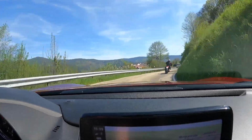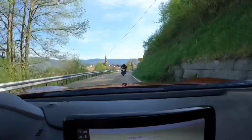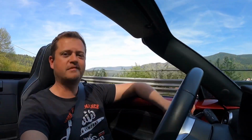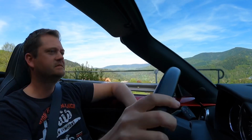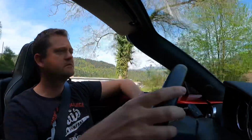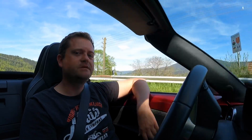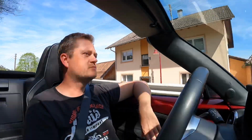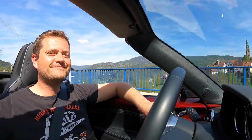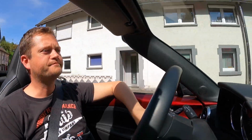Traffic again, but there's already Wermersbach, so no problem at all. You see that nice little village, Wermersbach. It's just a very quick drive through Wermersbach, and then on the exit I will wait a bit again. Let's see what we can do, because there is one more very nice twisty road one more time.